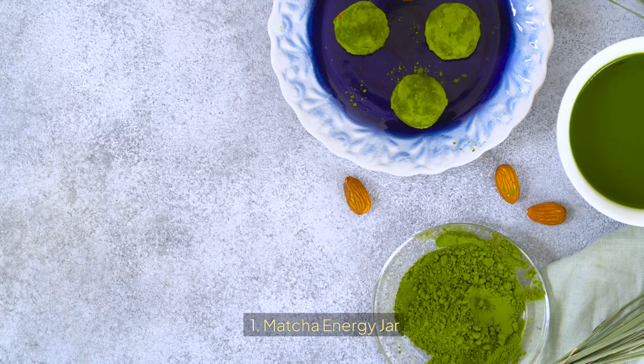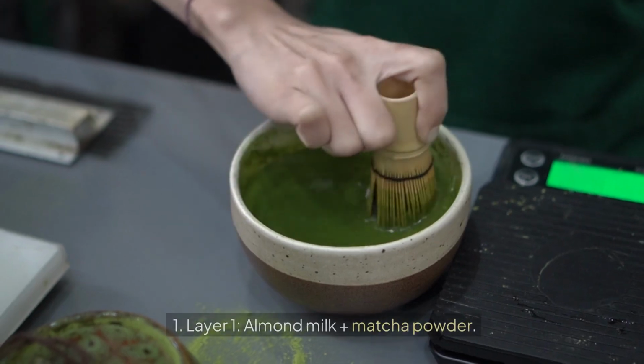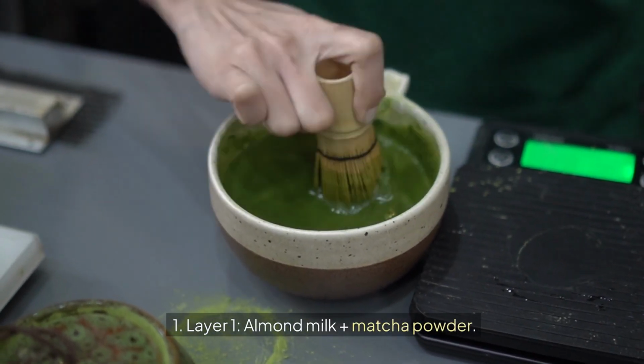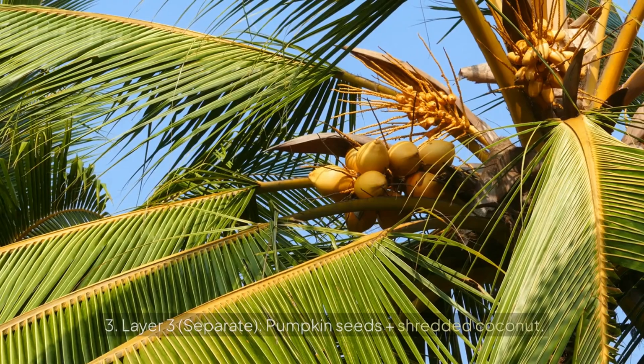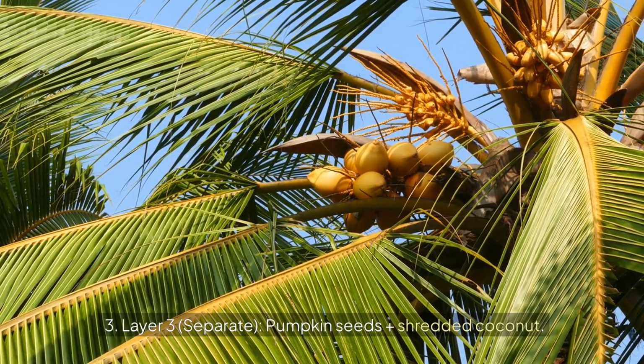1. Matcha energy jar. Layer 1: almond milk plus matcha powder. Layer 2: frozen pineapple plus spinach. Layer 3: separate pumpkin seeds plus shredded coconut.